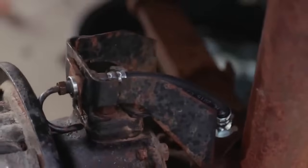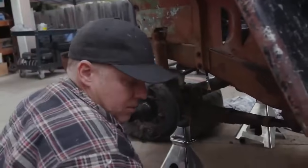Finally, the show-stopping brake hoses are handled. We were able to buy these things at Napa. We're actually nearing the end. Kind of hard to believe.